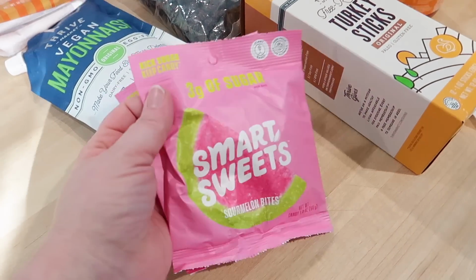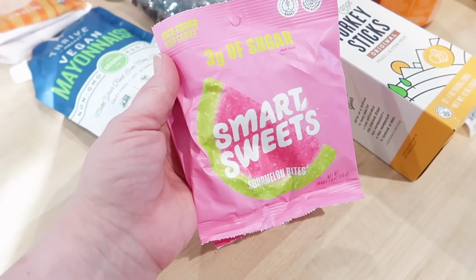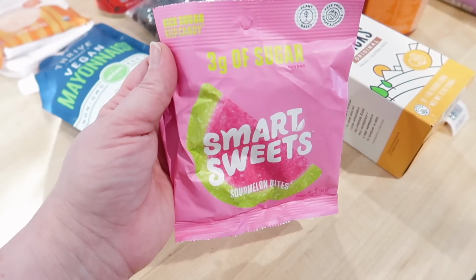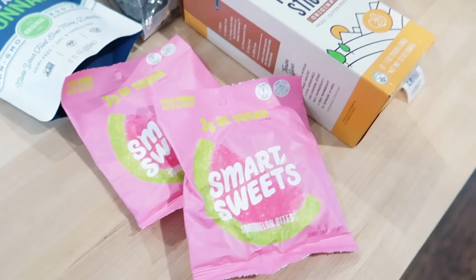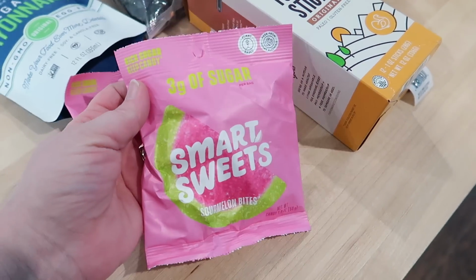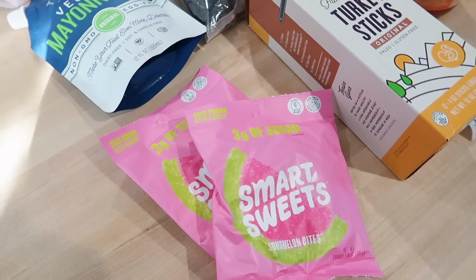They have the new Smart Sweets on their site, and you guys have probably seen me order these before in the other kinds, but these are the sour melon bites, and I thought Adam and I could try those. So you get 2 of them, and they are a really good price on their site if you're interested in these. They also have like the fish ones and the Sour Patch Kids one if you're looking for those.